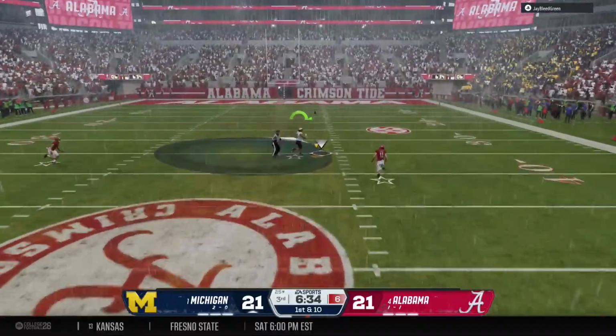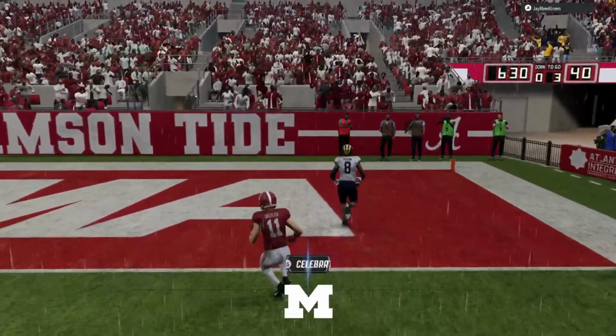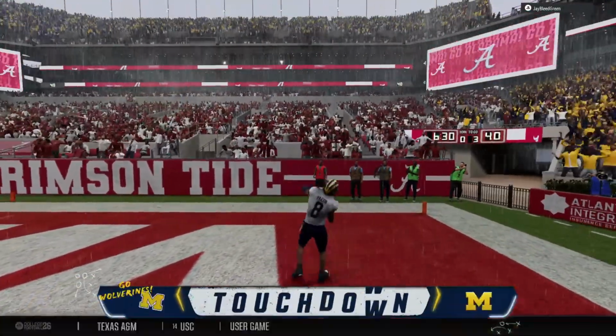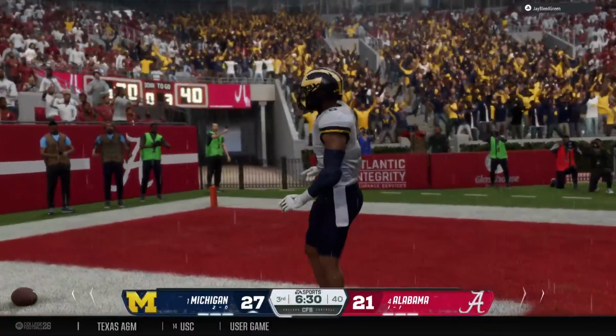Looking for a man deep down the middle. Got a man. Catch made. Big play. Oh, and nothing but green grass ahead. Touchdown, Wolverines. And they jump on top here in the second half.